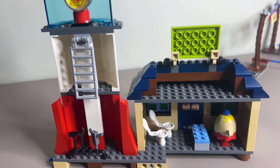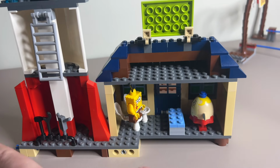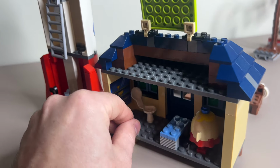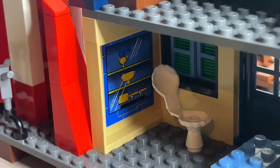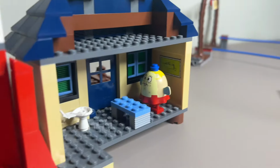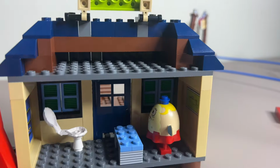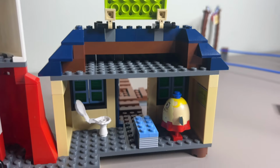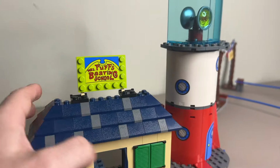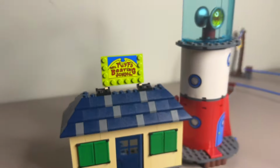Now of course all the minifigures can be placed in here pretty well. So Mrs. Puff behind her desk. And then of course SpongeBob and Patrick just kind of stand on the seats there. But if we move SpongeBob out, you can see you've got the clamshells for seats, and behind them we've got all kinds of awards and trophies from Mrs. Puff's boating school. And of course we also have a little boating school drawing on the wall there. And like I said, this door does open at the front, but I think it's cool that this has a lot of playability, not just in the car outside, but also in the classroom and stuff too. Got the Mrs. Puff's boating school sign and all that good stuff.